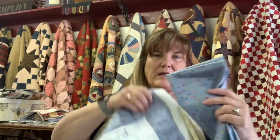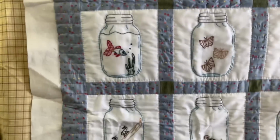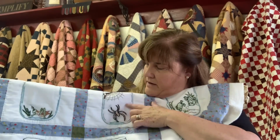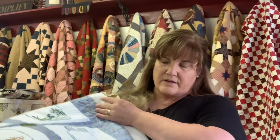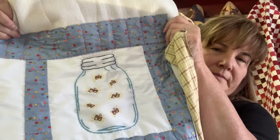And this is the same binding that will go around the outside edge. There's spiders and bees and fireflies and ladybugs. She hand quilted this one, and now I'm going to put the binding on it for her. This ugly spider right here in the middle, and there's a fish even, using the jar as an aquarium. There's a crab, bees, grasshoppers, ants. I'd have to say my favorite though is the fireflies right up here at the top. We don't have fireflies in the Mountain West. Oh, fireflies. So a quilt that needs to be bound is in my ironing board parade.